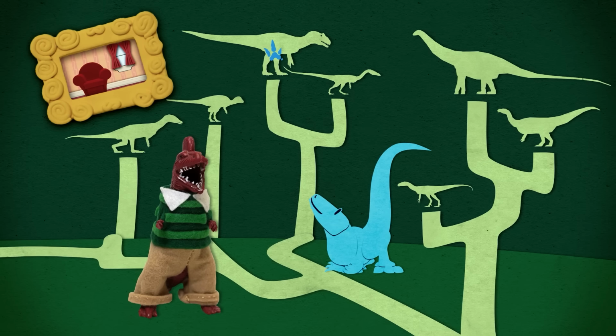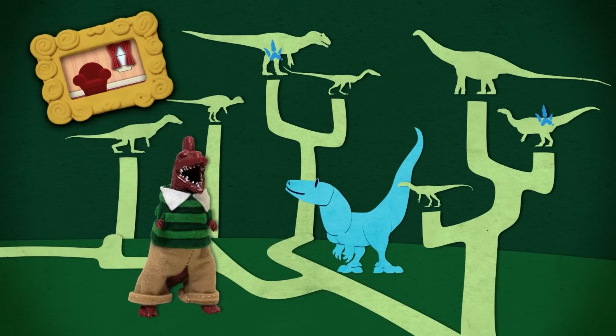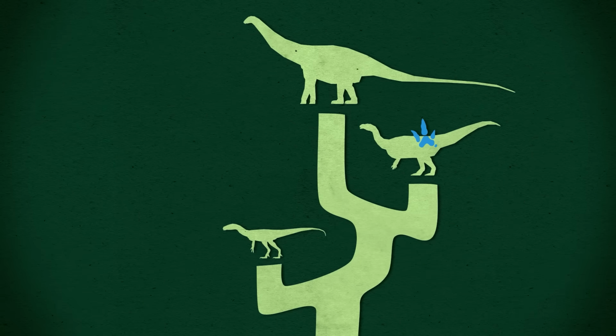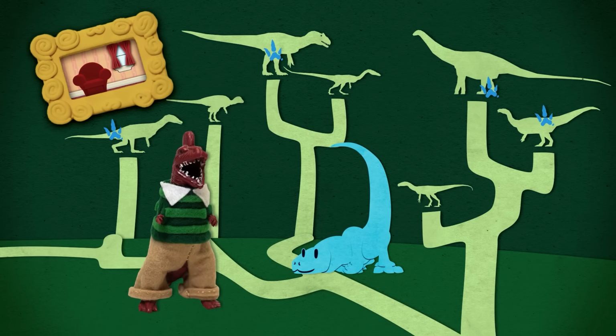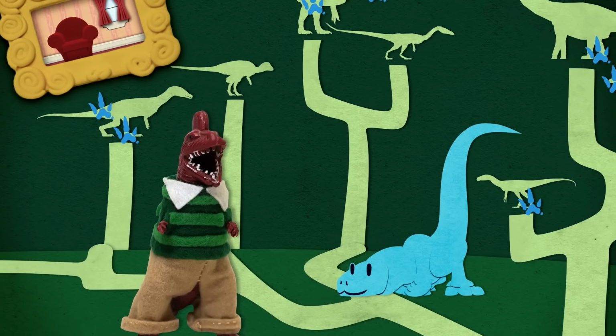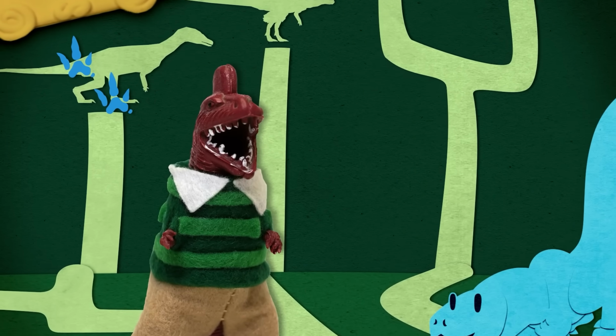A clue, a clue! I see, so that means you're an early theropod. A clue, a clue! Oh, so you're a cousin to the sauropods, then? A clue, a clue! Neither, but... A clue, a clue!